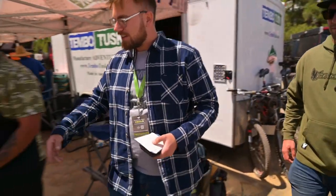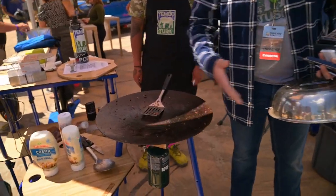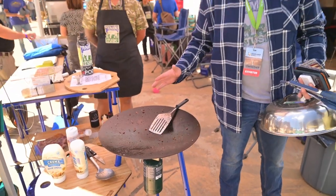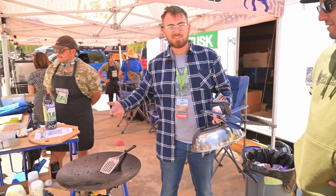So this is the Scottle right here. Yes. We just cooked on it. It's a little dirty, but it's a lot dirty. So it's a Harrow disc. It's seasoned like cast iron. It's non-stick. It's indestructible. It's got adjustable legs on it, so if you're sitting down with the buddies, you can sit down and cook at the end of a day.